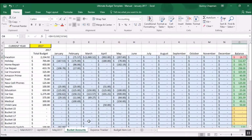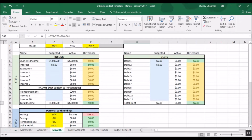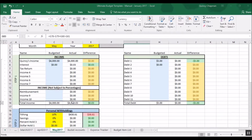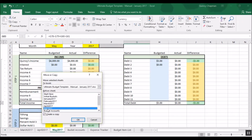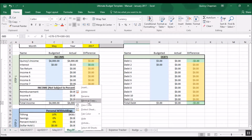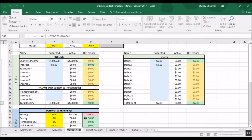Now this is super simple. You'll right click on here, move or copy, create a copy, click on May or somewhere else where it comes across. You can move it right after. And we'll want to rename this June 2017. And remember, it's all one word, no space, and full month. So we'll hit enter there. We'll change this to June.